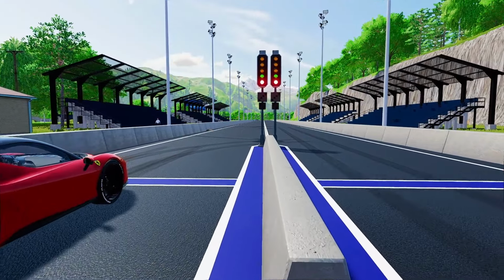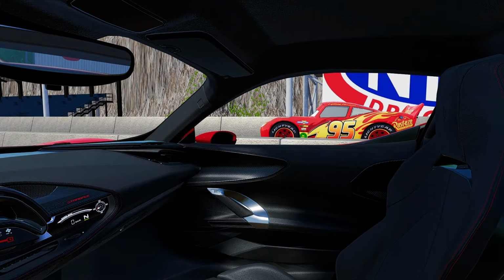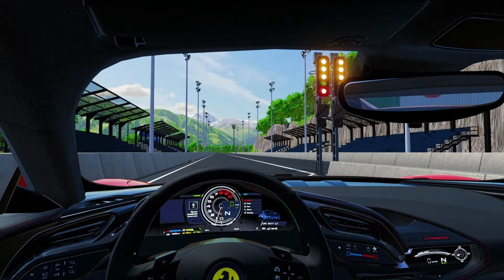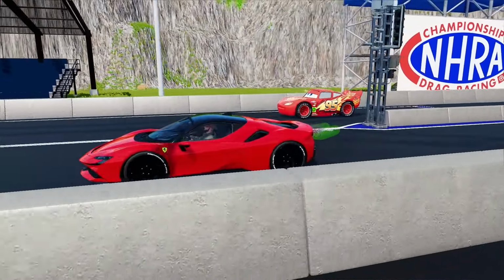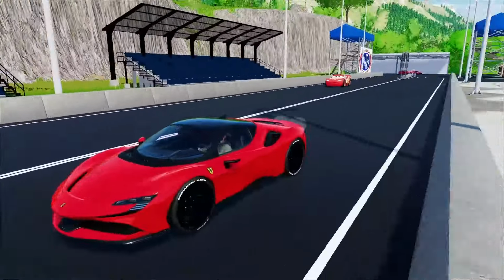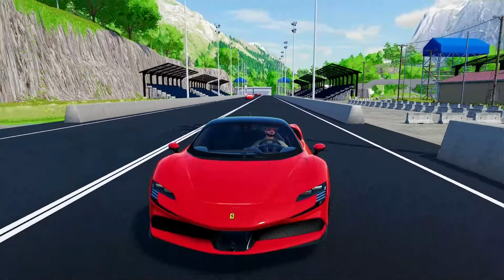Should go three yellows, and then it should go to our green. So, all right, we should be ready to roll here. Lightning, you good? All right, double yellow. Third yellow, go on green. Let's roll, boys. Here we are. Oh, we got him. Look at that. I didn't think we were going to get him off the jump there, but we did. There we go. We just won the first race with the Ferrari.